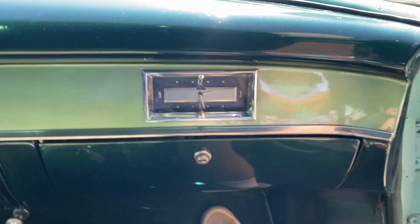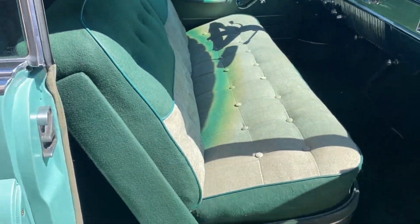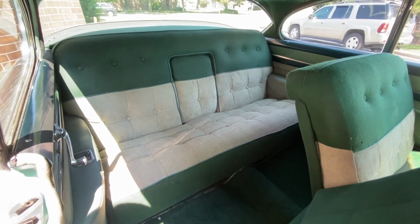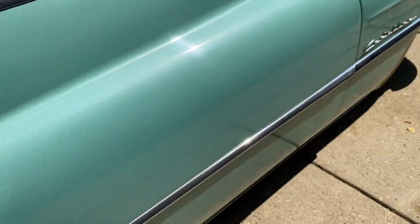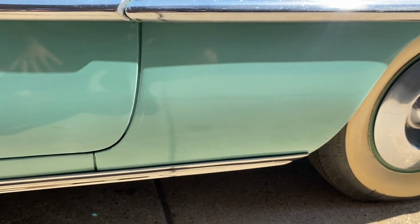Very pretty dash. 53 Cadillac, Series 62, hardtop, 331. Turbo Hydramatic automatic with power steering. Beautiful colors. And as you see, I'm not saying too much about it because there's really not too much to carry on about, like sometimes there are.